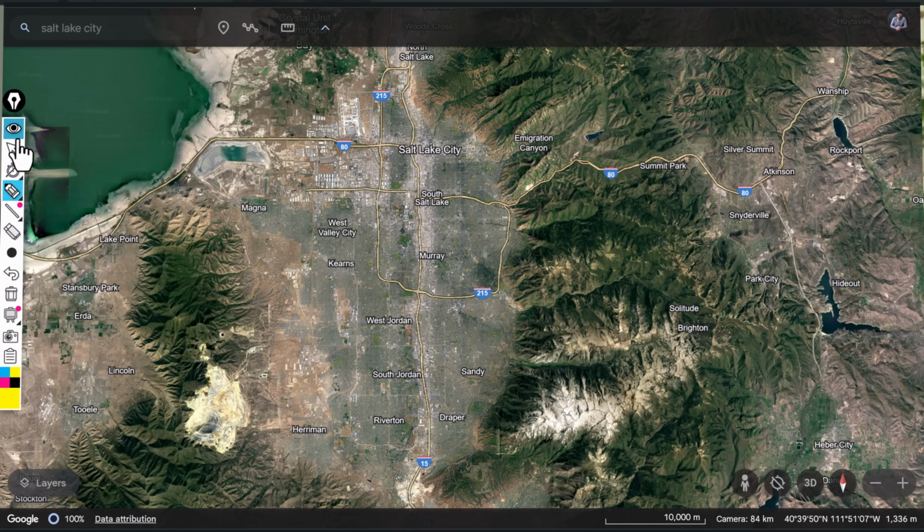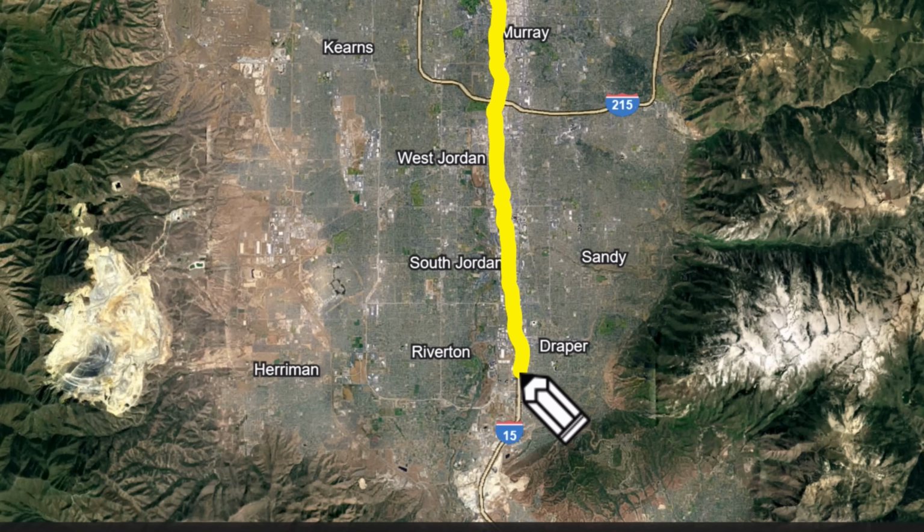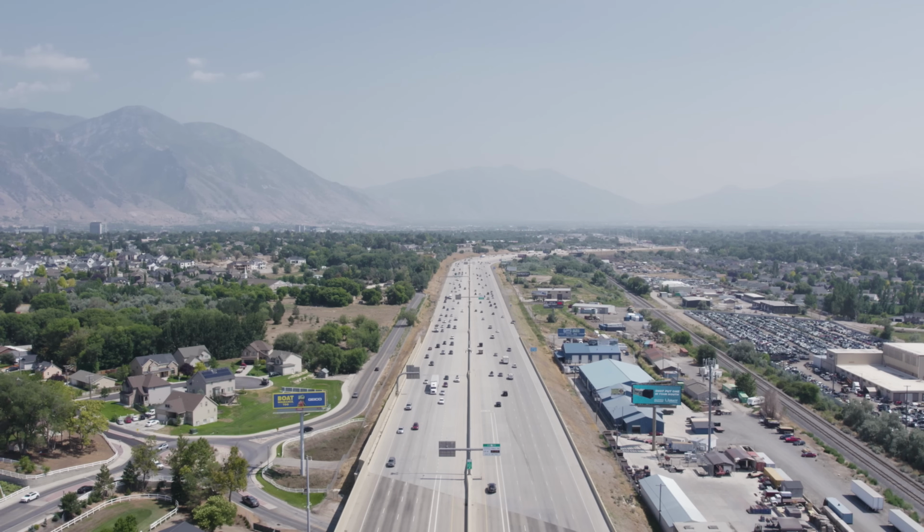All right, so the first thing I want to really point out here is the main highways that come in and through and around Salt Lake City. Right here we have our major freeway that runs north-south. Now this freeway is I-15. It runs all the way north from Canada, all the way down through the heart of the Wasatch Front, all the way through the Ogden-Clearfield Metro, the Salt Lake City Metro, as well as the Provo-Orem Metro.